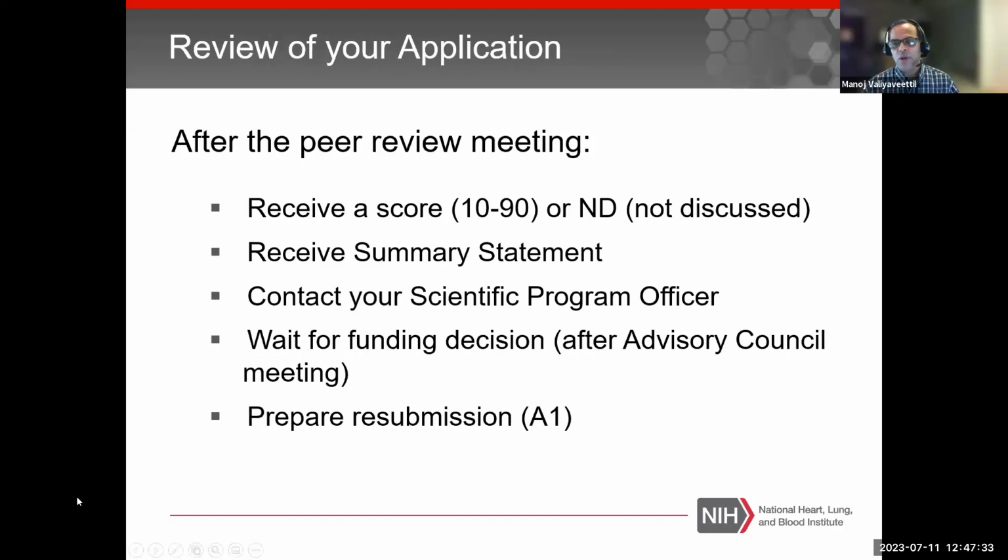After the review process is done, during the review meeting, not all applications may be discussed. It all depends on the preliminary priority scores the applications receive. Whatever applications are discussed during the process will get a score from 10 to 90, and whatever is not discussed will get a notation like ND, not discussed.